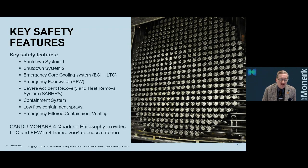Okay, so safety systems are very similar to CANDU in general, so I'm only going to talk about a couple of things in here. I will talk about the long-term cooling system and the emergency feed water system, SARS, and the low flow containment phase, and also the 4-quadrant philosophy. So that's maybe half of the thing. So let's go next, please.